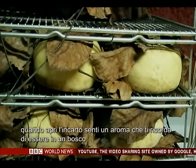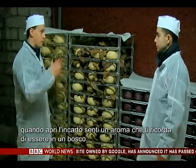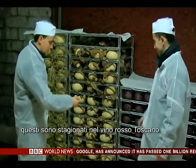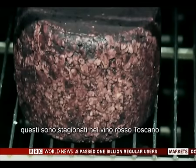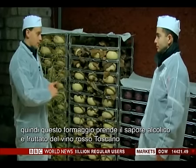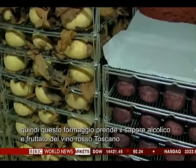Well, when you open the wrap, it gives you an aroma that reminds you of being in the wood, in the forest. These ones are matured inside the Tuscan red wine. So it takes the alcoholic and the fruity flavor of the Tuscan red wine.